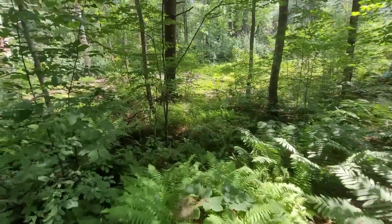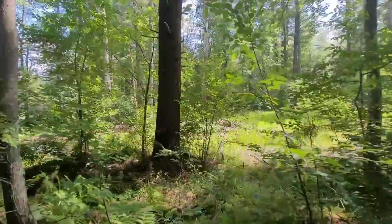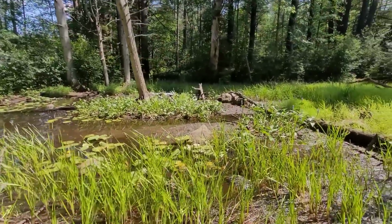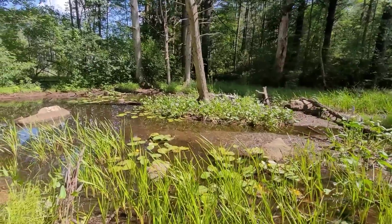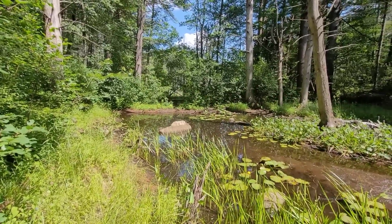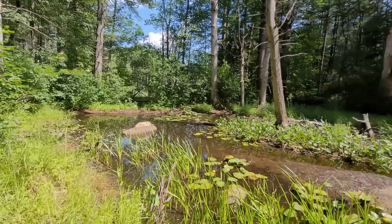But I'm going to take a quick little walk right here and show you. So this is the water that feeds it. This is actually another beaver pond here with a lot of nice water lilies. See purple ones, yellow ones. Another beaver dam right there, also about a foot below capacity. And up here, another beaver pond. It looks like just an endless chain of beaver ponds making its way down there.